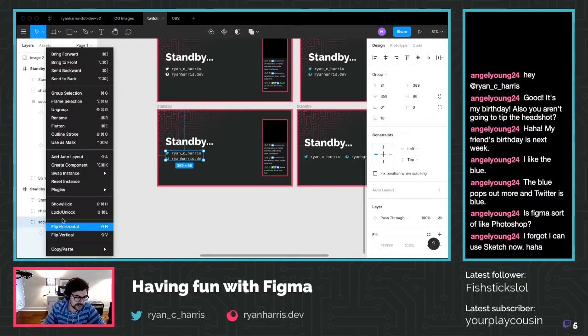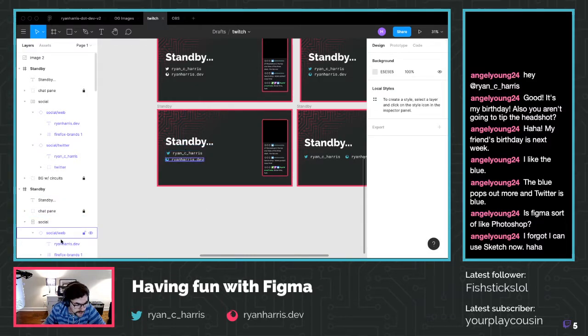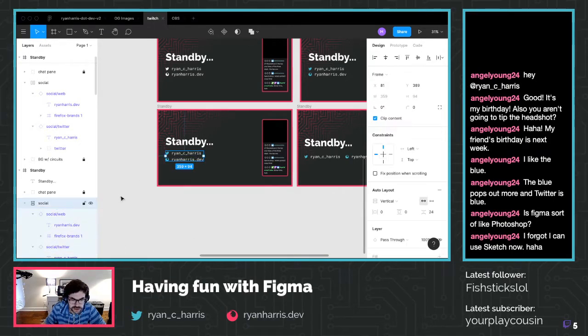Add auto layout. Why did that skew this one? Okay, don't know why that did that, but now let's adjust the vertical spacing. So this, I think, too tight. That's obviously too big. It's gotta be somewhere.